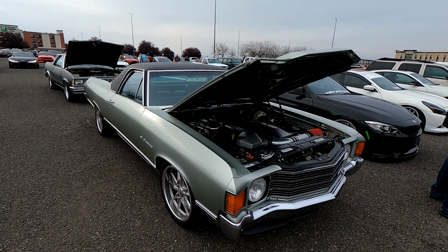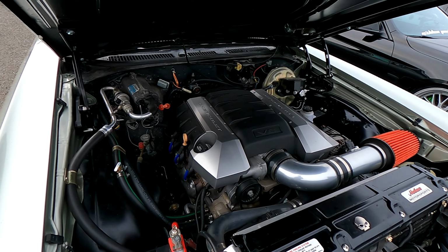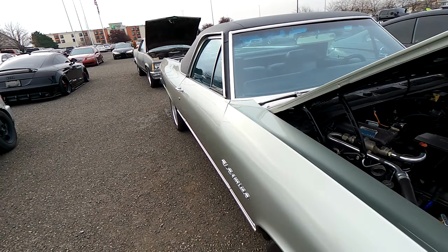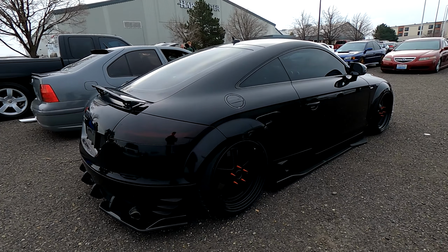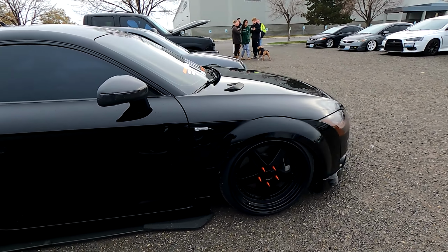You'd think with this El Camino, the new age V8 in here, I don't know what it is, but you'd think that would get my attention, but actually what did was the carpet that they put in the bed back here. I don't know, I just liked it. Gotta watch my shins for these spiky lug nuts.